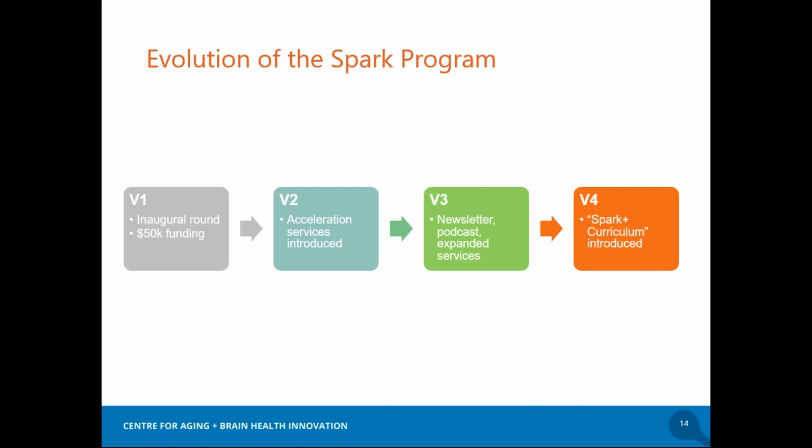And so the second iteration of the program, we added acceleration services that are available to the project leads. So things like our seniors advisory panel, which is kind of like a support or a focus group on demand for our projects to come in and solicit feedback from, or our marketing and communications support, where they can help them create content and blog stories and draft different narratives around their projects, which help them gain exposure as well as communicate their message to stakeholders. Commercialization and knowledge mobilization support were added. So that all happened in the V2 era.